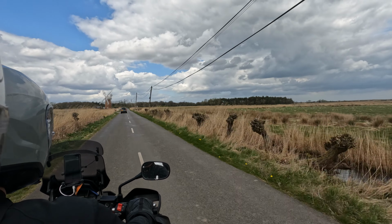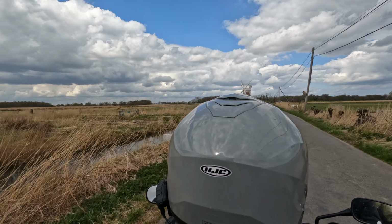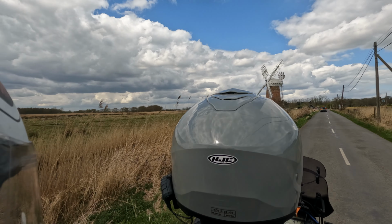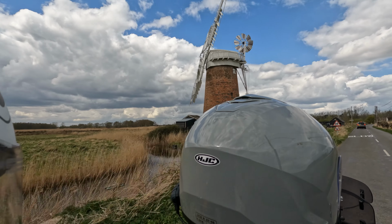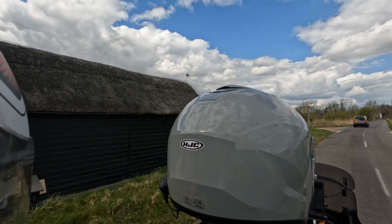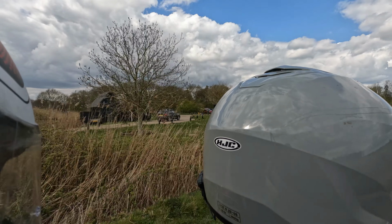Lovely old telegraph poles as well. Broads National Park. So that would be the Norfolk Broads, which is a well-known holiday destination. And people going up and down them. Oh, it can't be a lock because they don't have locks at the Norfolk Broads. No, it's just a little marina.